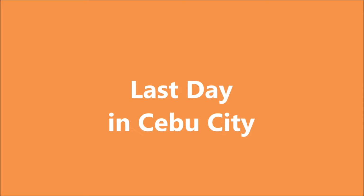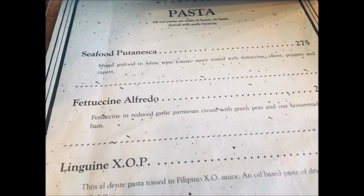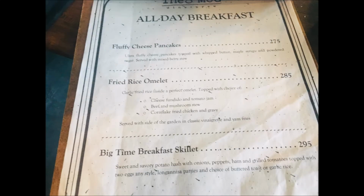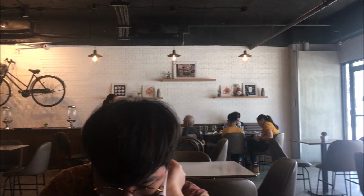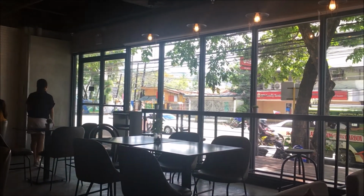On the next day and our last day in Cebu City, we went to pick some local cafe to have our lunch. We ordered seafood puttanesca and beef and mushroom stew. The place is chic and cozy at the same time, and the food is great.